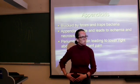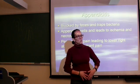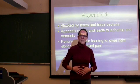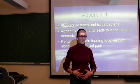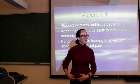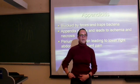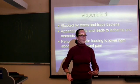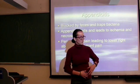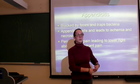Are you with me? That's where your pain receptors are. So if you start with a general inflammation anywhere in the abdomen, you're kind of like, I don't know where this is and I don't feel good, until that appendix is so inflamed it'll touch, and then you're like, oh yeah, it's right here. Same thing with diverticulitis. You start with this generalized pain until it gets so swollen it touches the abdominal wall, and you're like, oh yeah, it's right here.